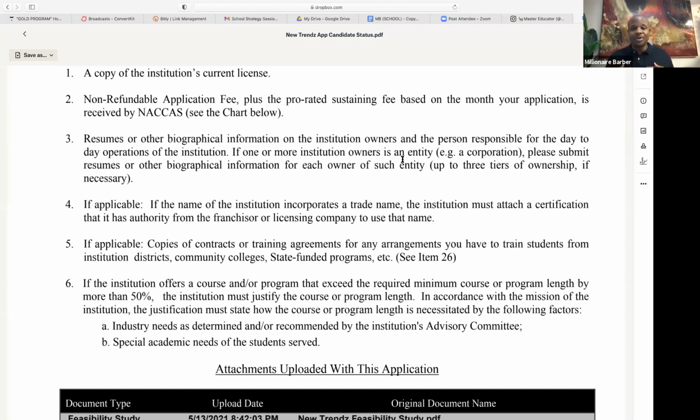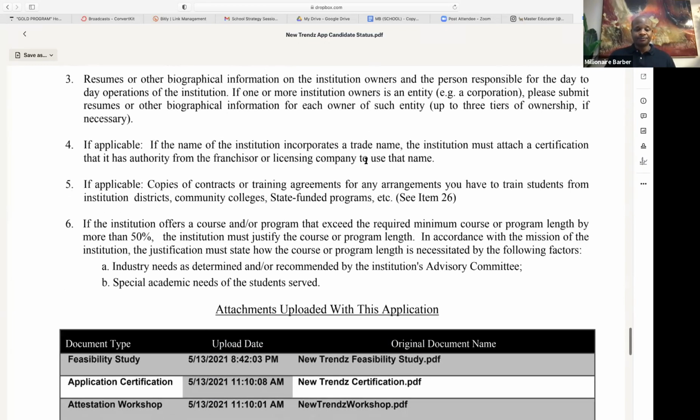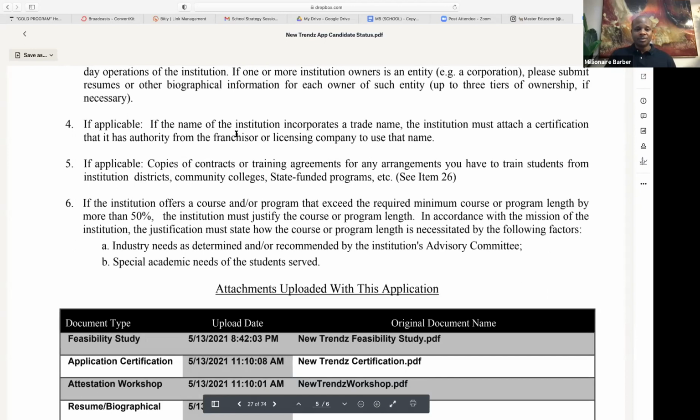We'll do the resume for you. All we gotta do is ask some questions. My team will type it up. Some of y'all can do your own resumes, but a lot of people that went through our program didn't know how to do a resume. They'd never done one. That's okay. I got a team of ladies that'll do that for you within 15 minutes and put it in the PDF and upload it. All the owners of the institution must have a resume. Okay? You won't need number 4 or number 5.